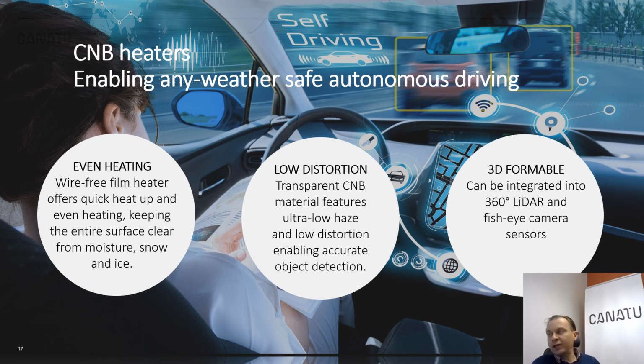So this is not the application which is applicable only for very northern regions, but also Southeast Asia, where I believe that moisture and fog are a big problem. Then low distortion, transparent CNB material features ultra low haze and very low distortion, which is enabling accurate and error-free object detection, which is naturally crucial.